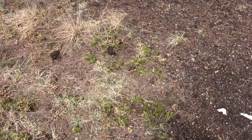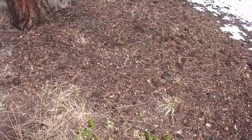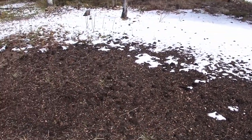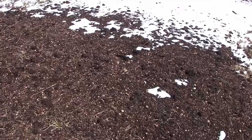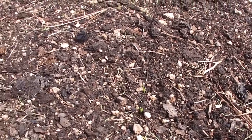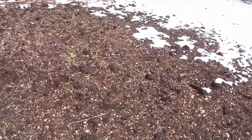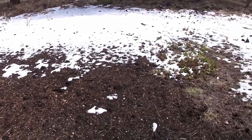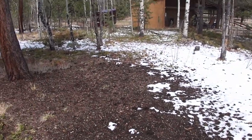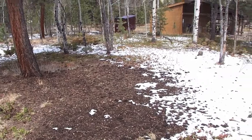So we have all this kinnikinick in here, and I basically pulled out the kinnikinick, kind of raked away a little bit of dirt, and then I planted some grass seed. You can just barely see a little bit of grass coming up. There's a little bit right there. And I planted orchard grass, which should grow really well. The only thing is, there's a couple issues. The deer come through, and if they see that greening up, they might tear it up.